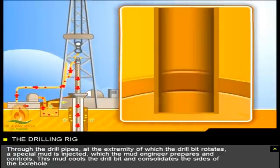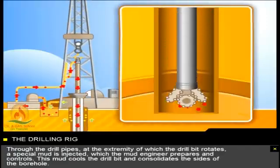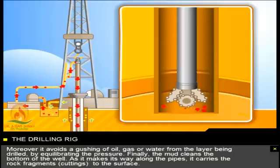Through the drill pipes, at the extremity of which the drill bit rotates, a special mud is injected, which the mud engineer prepares and controls. This mud cools the drill bit and consolidates the sides of the borehole. Moreover, it avoids a gushing of oil, gas or water from the layer being drilled by equilibrating the pressure. Finally, the mud cleans the bottom of the well. As it makes its way along the pipes, it carries the rock fragments, cuttings, to the surface.